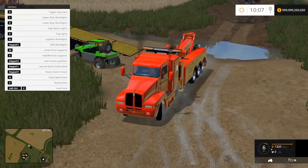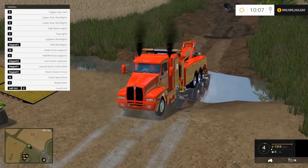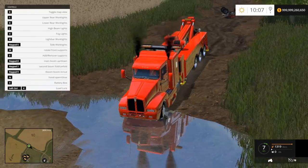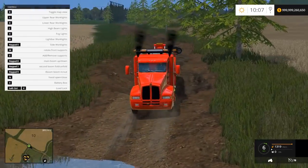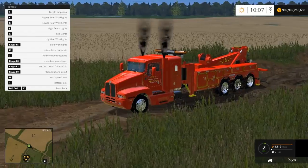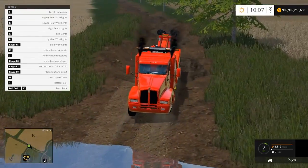Do not get stuck on me. We're good. Okay, back her on up. Power through. Come on. Yeah, dude, that GMC flatbed, the Kodiak, it had the Kodiak engine? That thing was honestly terrible. It had no power whatsoever.